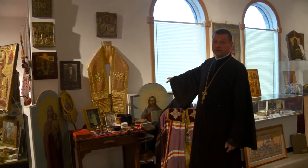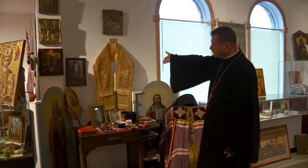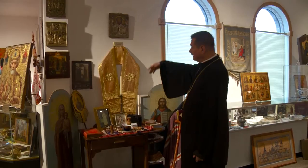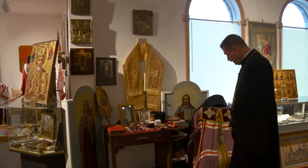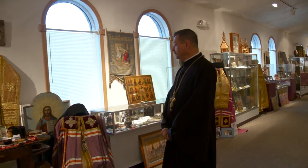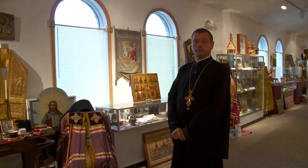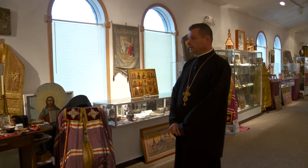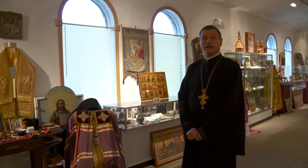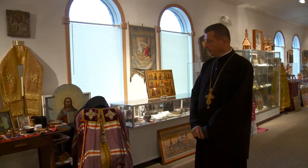These are the originals from the old iconostas of the old monastery. His omophor, his small omophor, as well as various other items from his room. He died here, and of course he was buried in Libertyville at the monastery of the Serbian Orthodox Church, and I understand since then that his body was taken back to his home in Serbia.